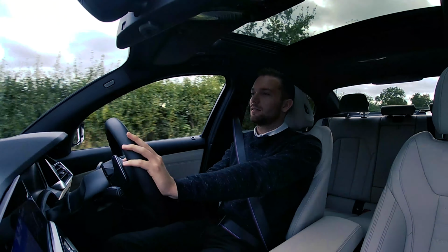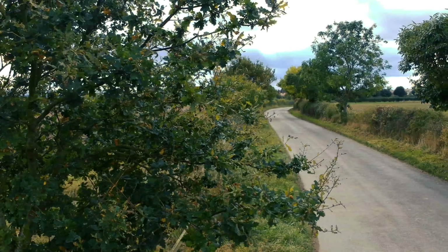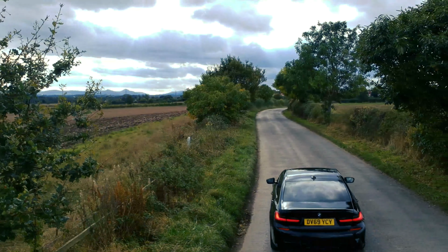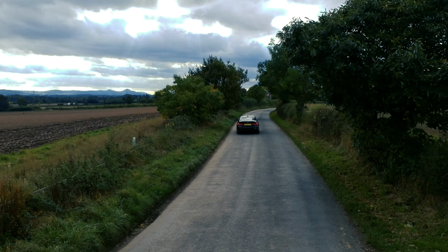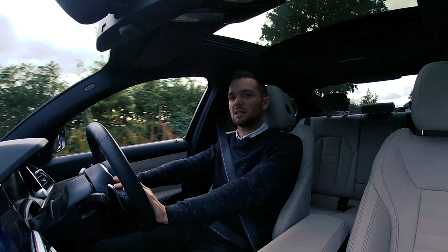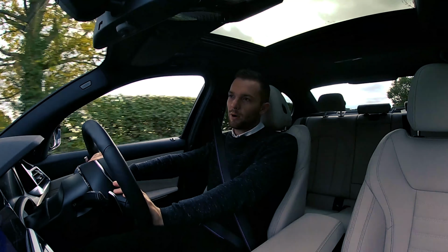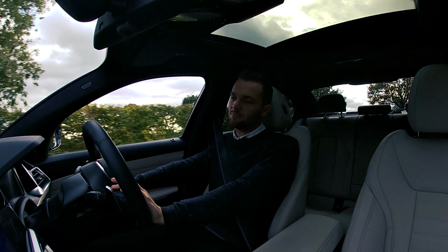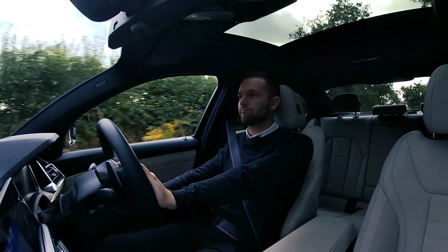But let's go back to the original question. Does a diesel like this still make sense in 2019? You get incredible performance, a beautiful engine, smooth drive, and incredible fuel economy figures. So for the here and now in 2019, yes, I would still 100% think this thing makes sense. But give it 5 years, when there's even more pressure on cars, more pressure on emissions, I really do think that sadly we are going to lose these. And that makes me very sad.